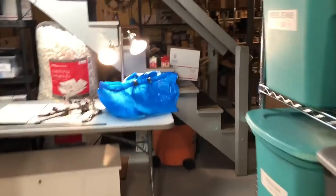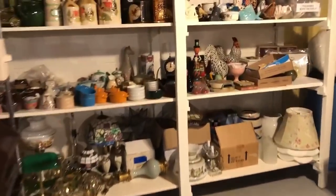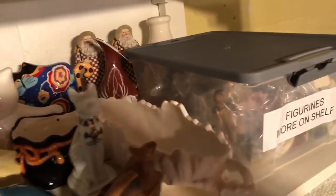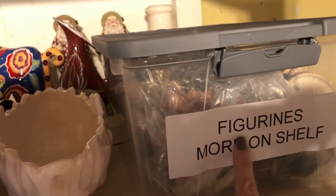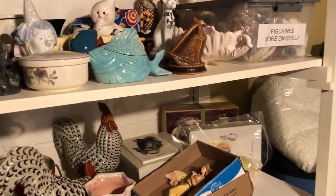Coming back over to hard goods, I have sold a little pair of figurine planters. I keep small figurines in bins a lot of times because I don't want them to get easily knocked over. But first I'll scan these shelves for what I'm looking for. But if it's a small figurine, I pretty much know it's in that bin. So we're going to go ahead and pull that bin.